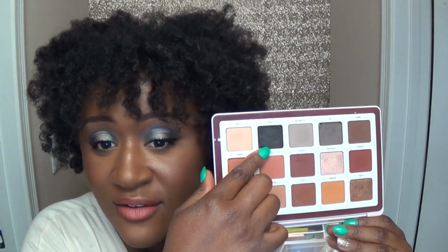I don't know. But it knocked the palette off, it fell to the floor, and my pans fell out of this palette. And not only did the pans fall out, but for these special cream to powder shades, the shade actually fell out of the metal pan. So I had to pick the pieces up and press them back into the pan. So that's the only drawback for this palette for me.